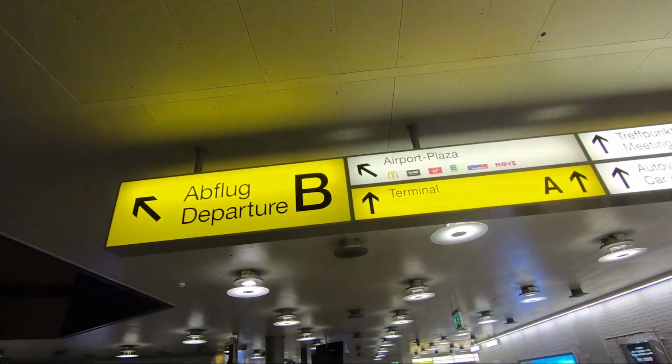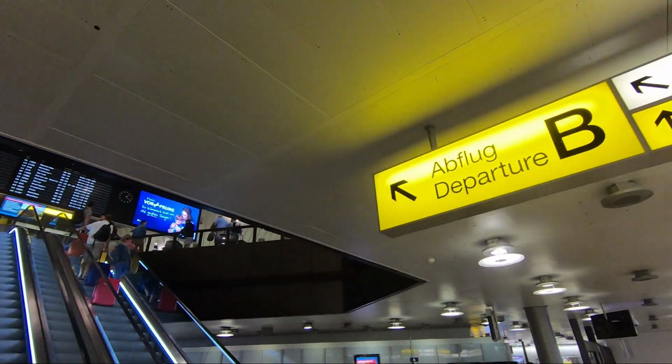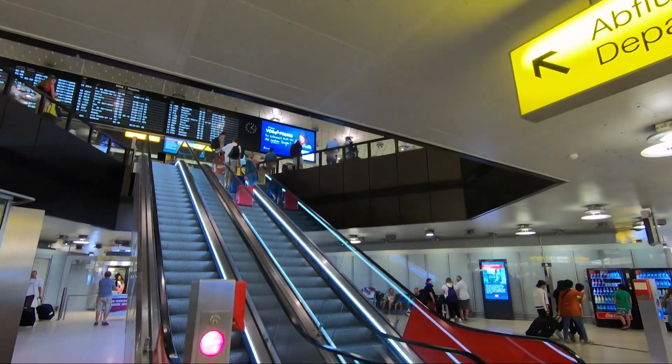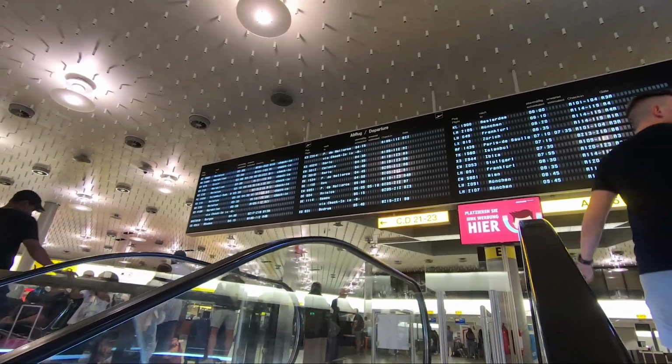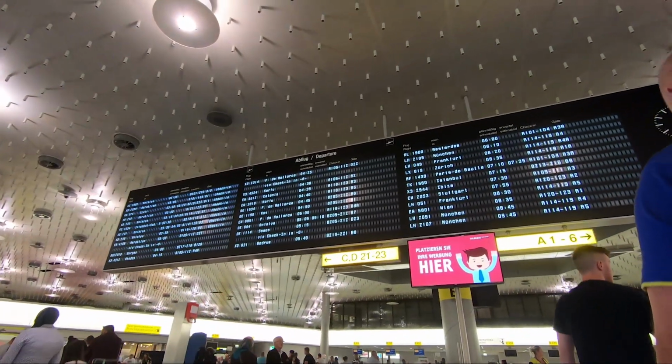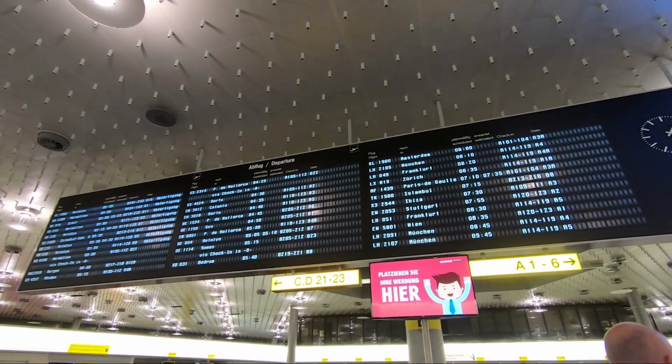I took the train to the airport and arrived about 4 hours prior to departure. This is my first time at Hanover airport, but to me this airport seems to be quite modern and I already really like it.